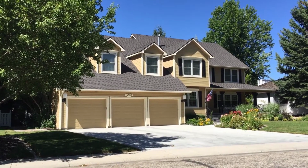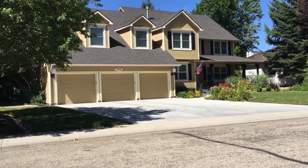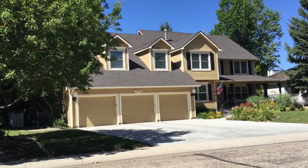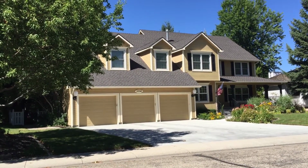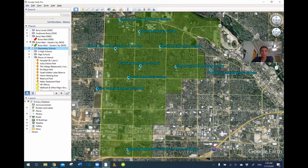and it's a 6-bedroom, 4-bath, 5,200 square foot home, and it sold for $699,900. So let's look at the schools now, and for that, let's go back to the map. So here are the elementary schools, right there.